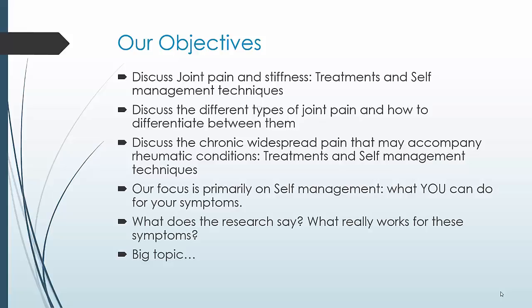We will talk a little bit about chronic widespread pain, secondary fibromyalgia, if you will. It may accompany different conditions that also cause chronic pain, like rheumatoid arthritis or osteoarthritis. You can get a secondary chronic widespread pain syndrome. The focus is primarily on what you can do yourself to manage your symptoms on a day-to-day basis. Equip you with some ideas, some strategies to manage your symptoms.